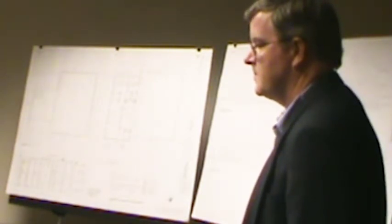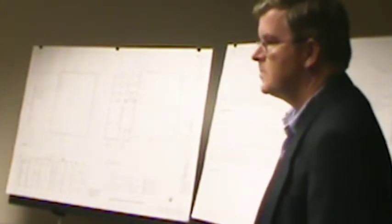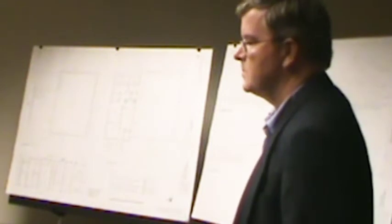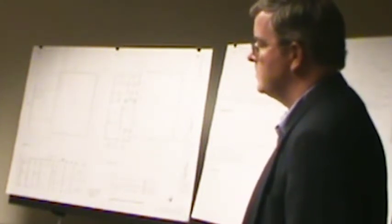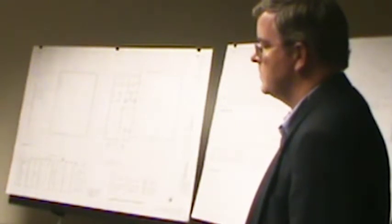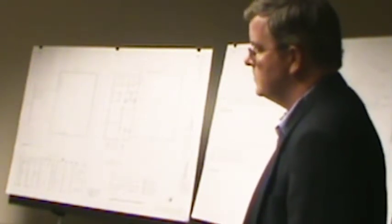Any flack from any of the neighbors? No. At this point, in terms of what we've done on the site, we've done the survey, and we actually did the borings for foundation design. We did that last year. And then we've done some test pits for stormwater design to understand the perk rate for the soil.